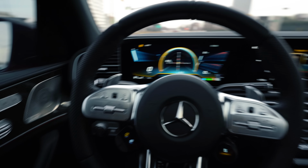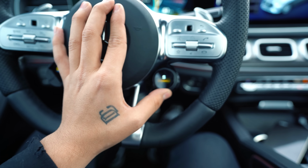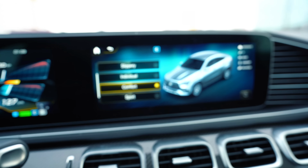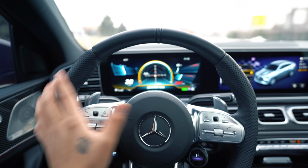But yeah, I like this thing. I like all these knobs that you could change all the different modes. You can put it in snow mode, you got comfort mode, you got slippery mode, you got all type of modes. You could also turn your exhaust on and off right here. So you could pretty much control everything from the steering wheel.